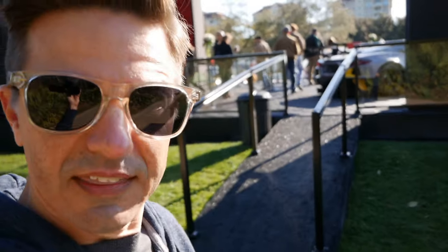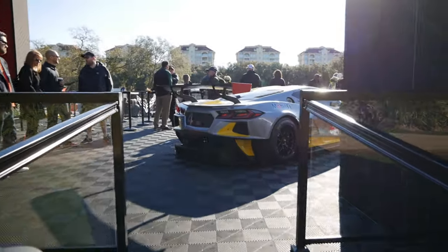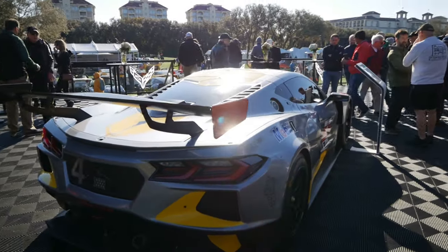But right now, we're going to check out these new Corvettes. Yeah, because they're going to be cool. I think we just might go up this ramp right here. Oh yeah, this ramp. Did they make this ramp just for us? Wow, look at that. That's pretty cool. That's the new Corvette. It's got the engine in the center section instead of the front for better balance on the track.